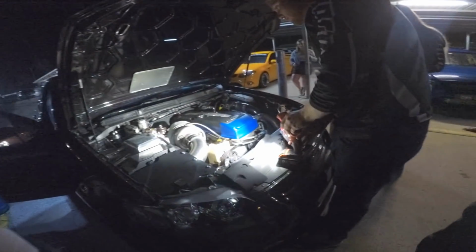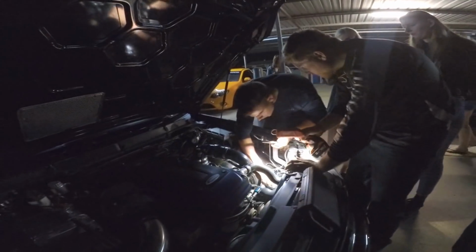Look out! Jeez, mate, look out! I think you're outnumbered here, mate.